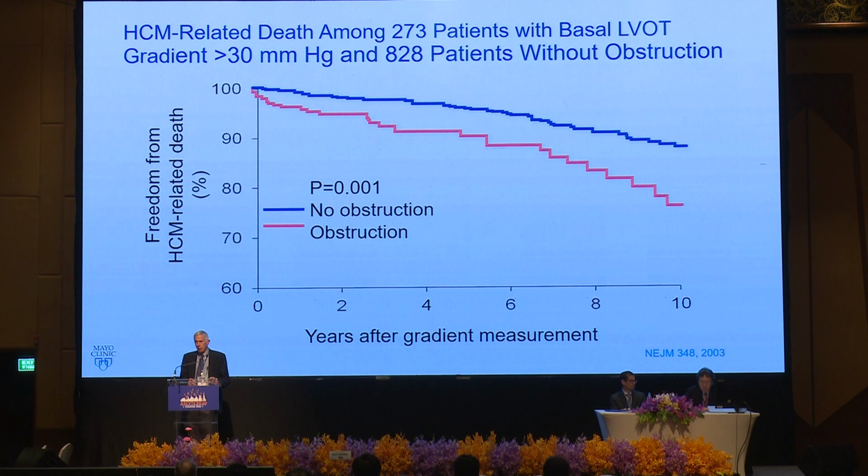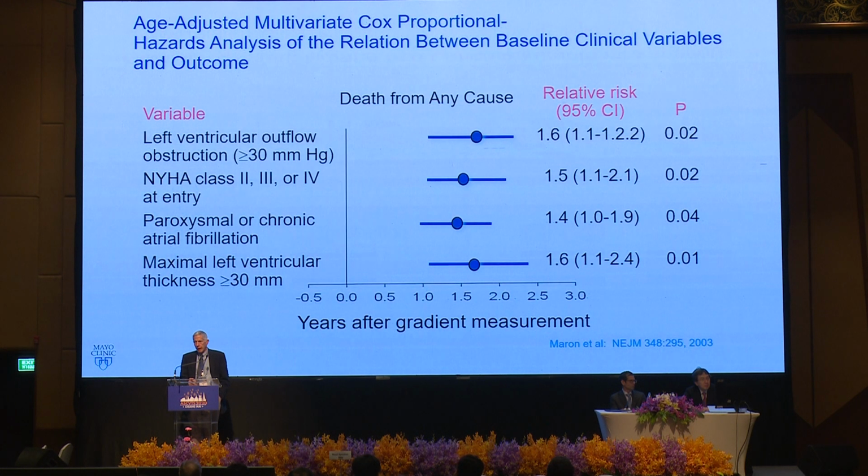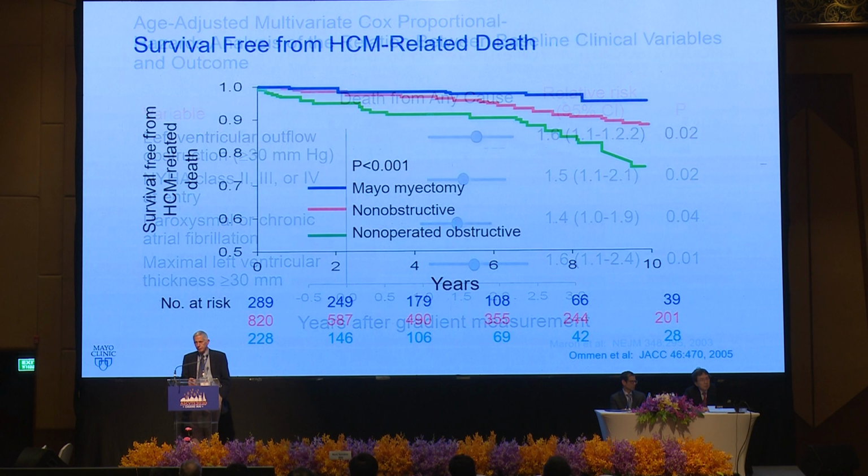Now, there are two very important studies that Barry Maron did that address the issue of obstruction and whether that relates to survival. The first one was published about 15 years ago. He looked at the outcome of patients with obstruction and without obstruction. It used to be said that obstruction produced symptoms but didn't have any influence on survival. But as you can see here, there's a clear difference in survival of patients with obstruction and patients without. That was independent of all the usual suspects: the degree of disability, the presence of atrial fibrillation, and wall thickness.